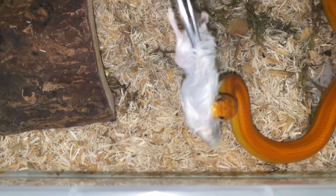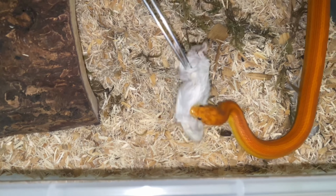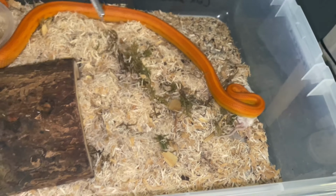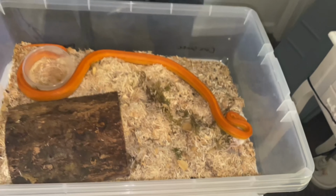Boom, oh, the nicest little grab of all time from Peaches. We're gonna leave her alone. We're gonna let her eat. We're gonna put the lid back on there, but stay tuned because there is a lot more feeding to go tonight.